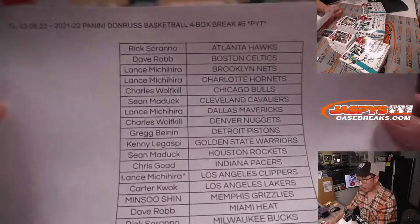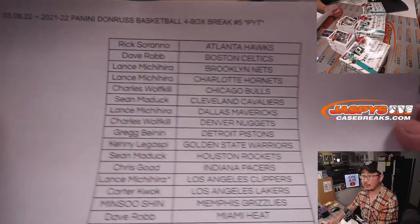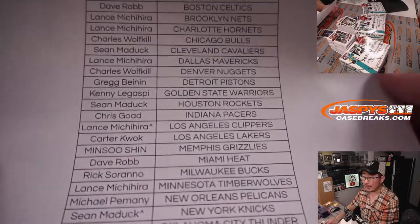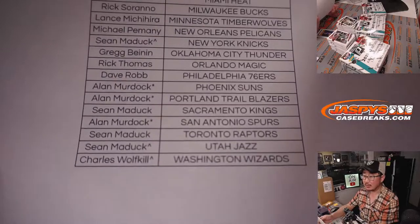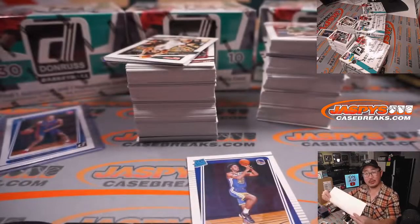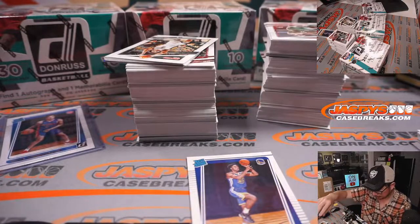Once again, here's the final printout for Pick Your Team 5. Thanks, everybody, for hanging with me on a Tuesday. So Detroit is Greg. Greg will get that Cade Cunninghams, all the Cade Cunninghams. Alan with triple last spot mojo as well. So thanks to him for closing out this break.